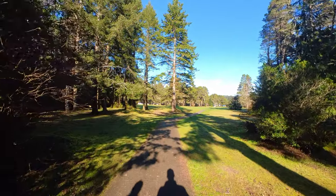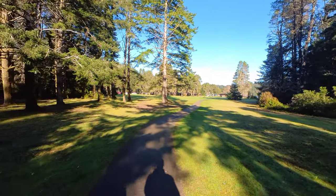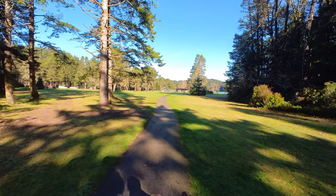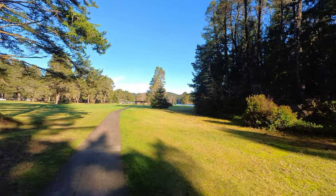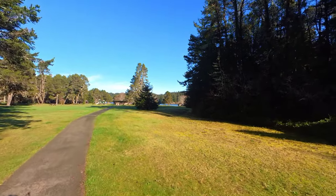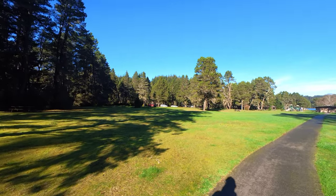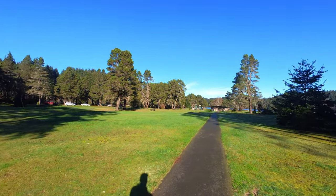It was a little too wet yesterday on the trail around the lake. We'll see what it looks like today. The day use parking. It's like there's some people out here. It's January 15th, 42 degrees, Lakeside, Oregon.